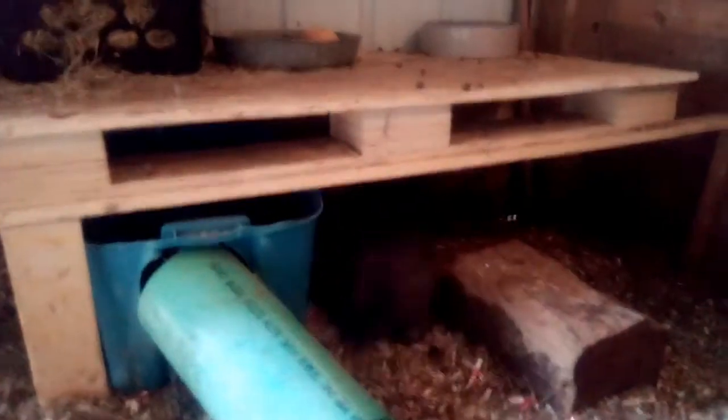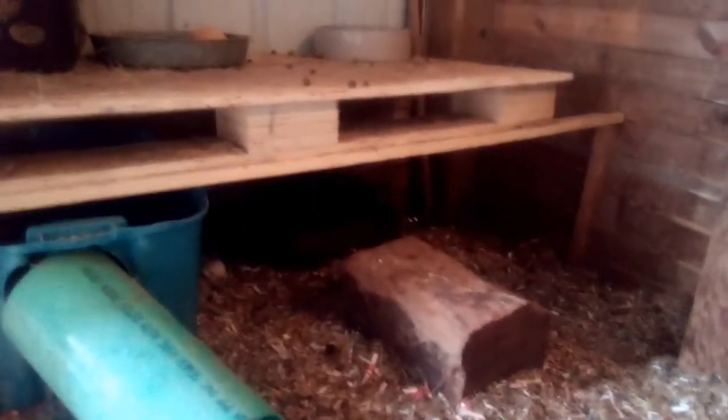If I added another nest box here, then there'd be two little areas that rabbits might like. So I only have one nest box here. You have a huge open space here that hopefully no one likes, and then a huge open space here that hopefully no one likes. And so we will see who has babies where and which they like best.